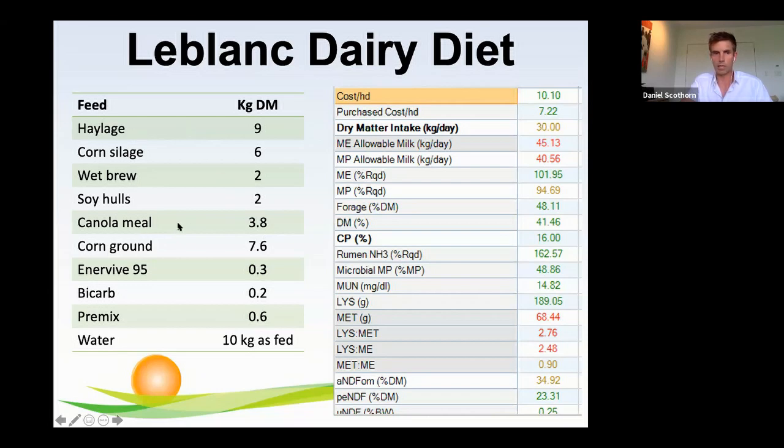And that is namely expeller canola meal, which is 41% protein. Fine ground corn, Enervive 95, which is a palmitic acid, sodium bicarb, premix, and water. Okay. And you can see over there, the diet's fairly straightforward.